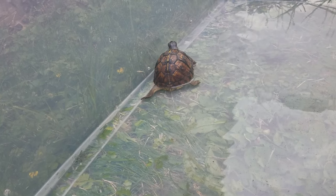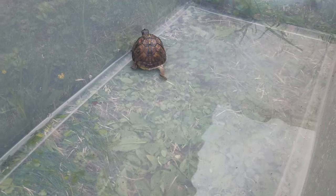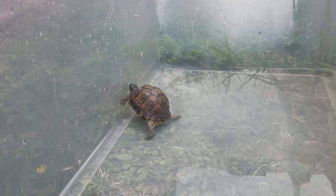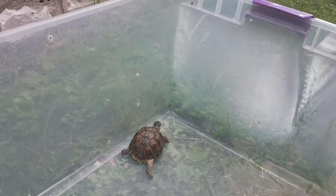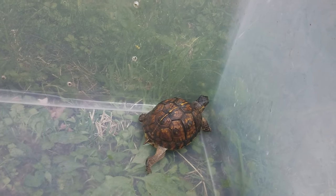an hour each day, just in this shallow thing like this where it's all water and she can completely go under it if she wants, but she doesn't have to. It's dechlorinated. Big truck, sorry. So yeah, I just kind of wanted to show everybody her in a less frantic way.